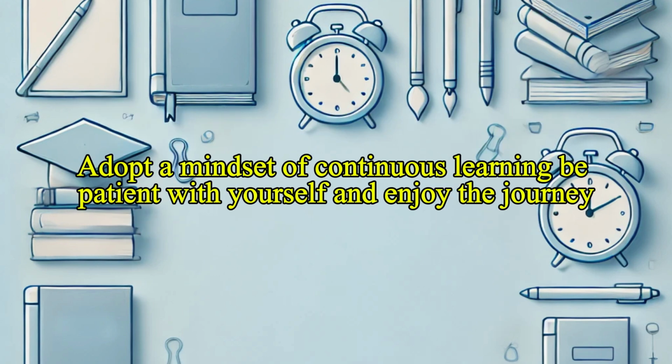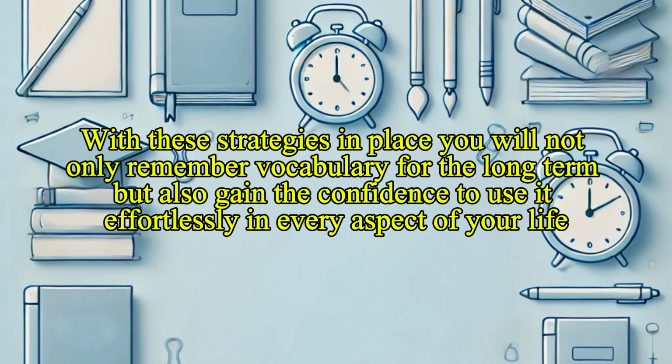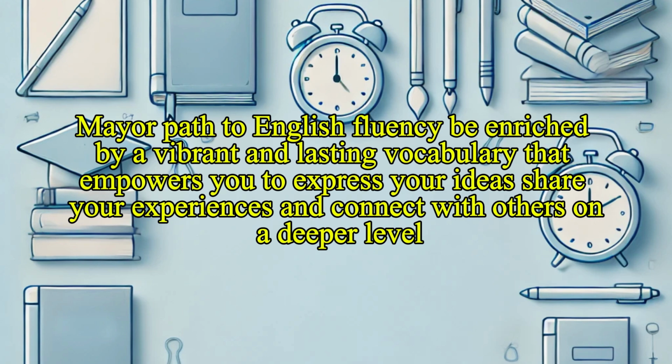Adopt a mindset of continuous learning, be patient with yourself, and enjoy the journey. With these strategies in place, you will not only remember vocabulary for the long term, but also gain the confidence to use it effortlessly in every aspect of your life. May your path to English fluency be enriched by a vibrant and lasting vocabulary that empowers you to express your ideas, share your experiences, and connect with others on a deeper level.